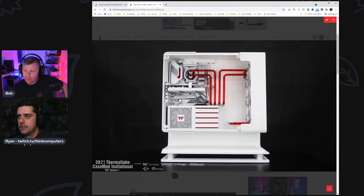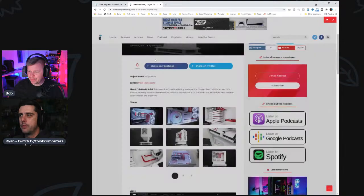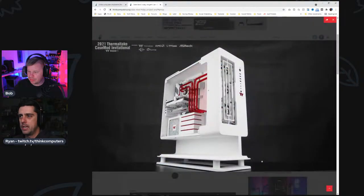Yeah, so this is part of the 2021 Thermaltake Case Mod Invitational. The lines are great. The colors are great. And I like they've integrated the Thermaltake logo into the tubes almost, right? Oh yeah, Thermaltake's logo is the TT, and it's kind of that look there. I did not even notice that.